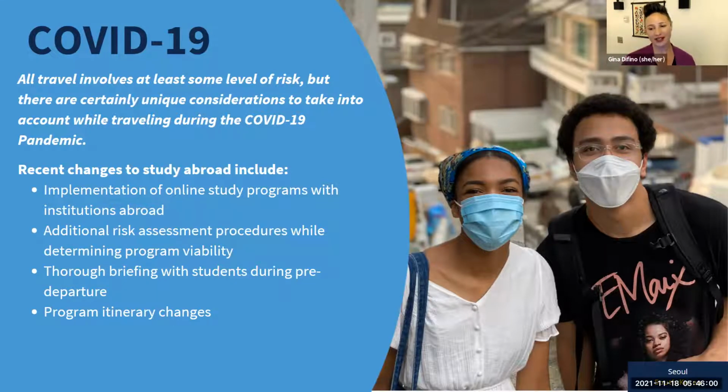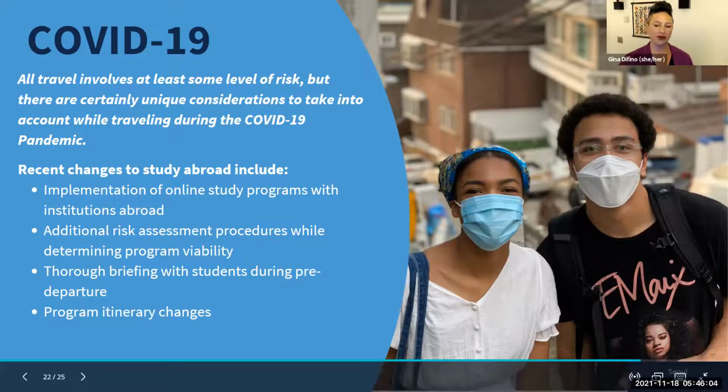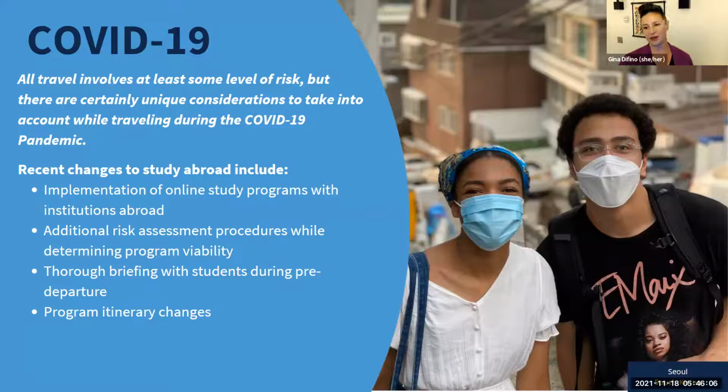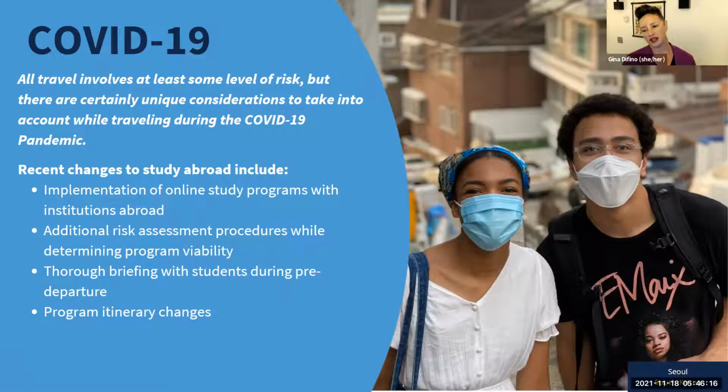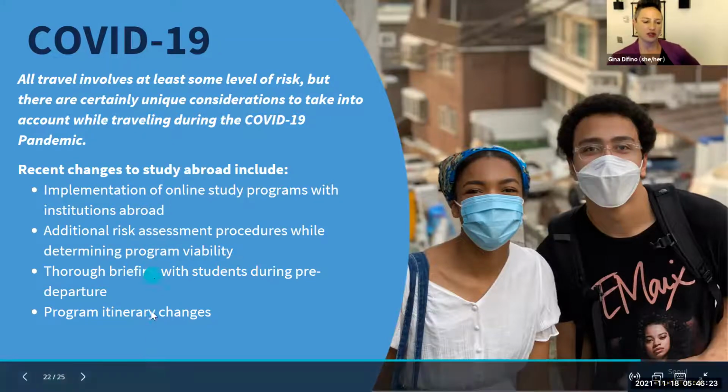And then we are making some itinerary changes to programs if we believe that that will make them either safer or more viable going forward. So some multi-site programs may have been reduced to one or two sites so that in case of any quarantine or isolation challenges, we can still support all students on those programs.